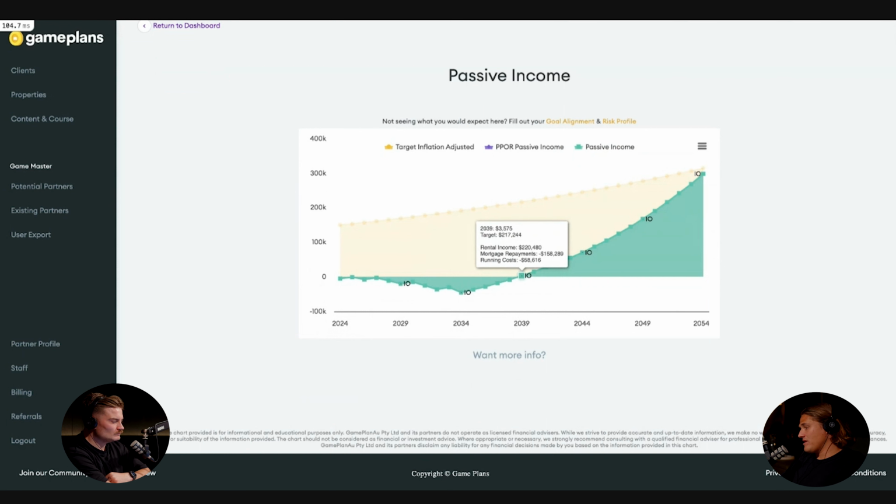So by 2039, we're actually positive around $3,000, 15 years in. The portfolio is paying for itself and putting some money in our back pocket. This is at a 6% interest rate, right? Correct, yeah. Can we tweak this to see what happens in a 4% interest rate environment?